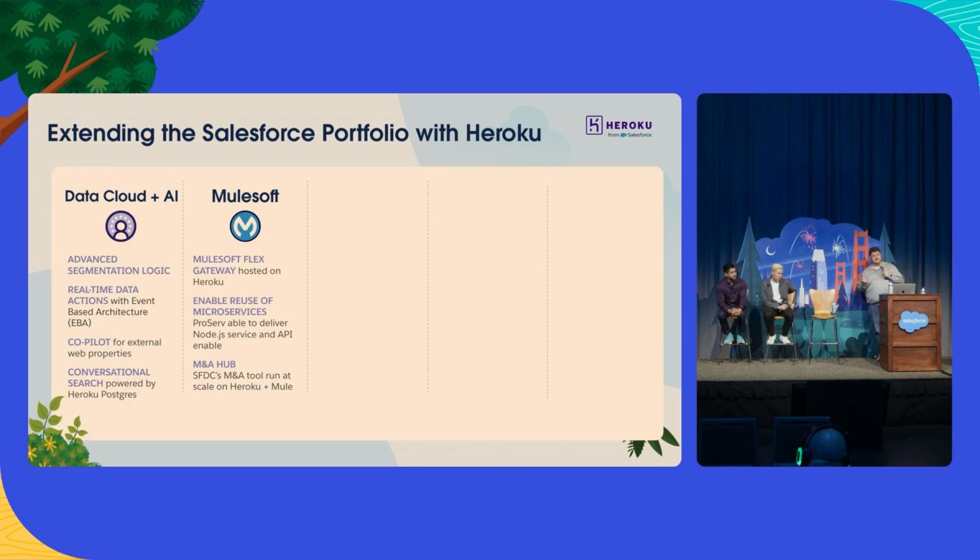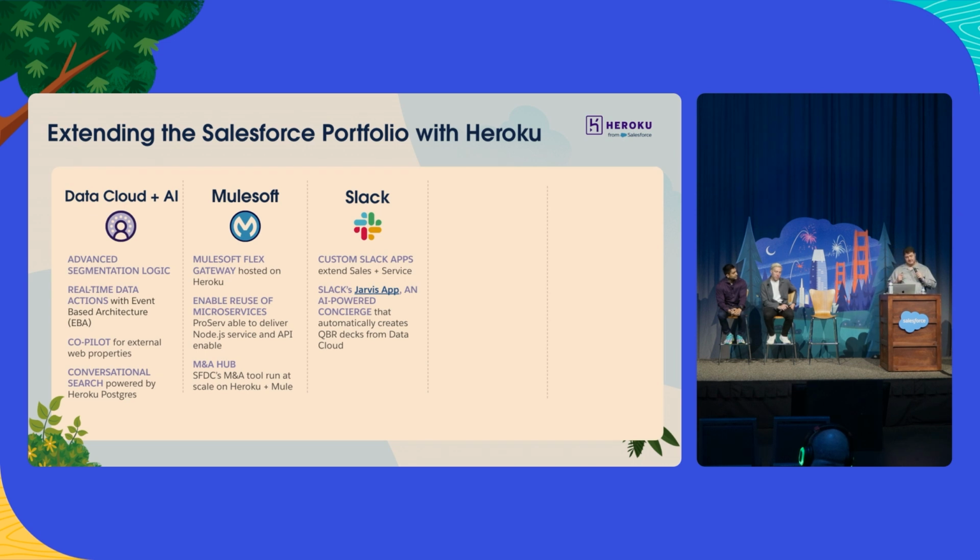This is how Salesforce's own M&A hub works. Slack, well, our BizTech team writes all of our Slack bots on it, and I've been promised, coming soon, Slack documentation will be updated to show Heroku as not only the first option, but we actually are looking into some commands to make this one command to fully deploy a Slack example bot to make it that much easier for you to get started, given that our core value proposition is developer experience.